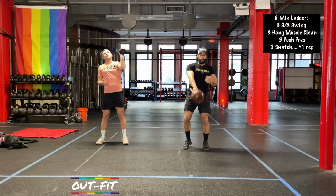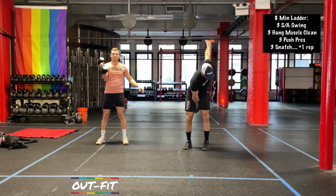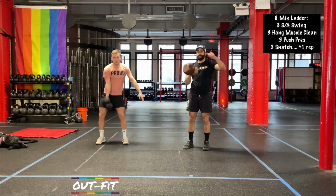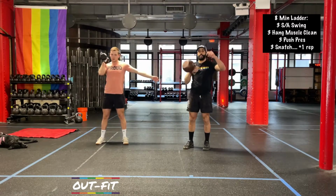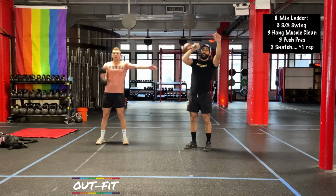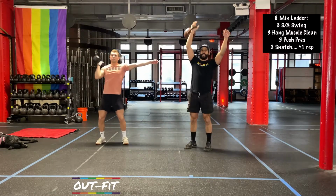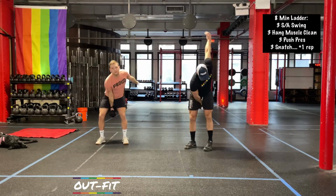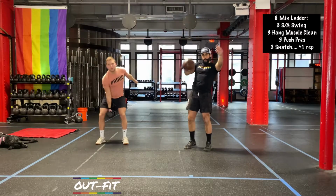So that's going to involve three swings, three cleans, going into three push presses, and then three snatches. Get done with that third snatch, we're going back to your original side, and now we're going to go into the fours.